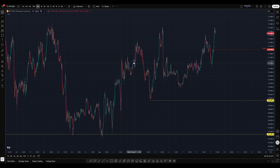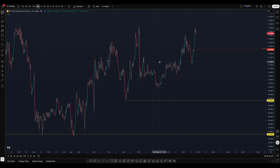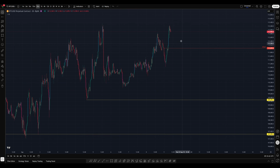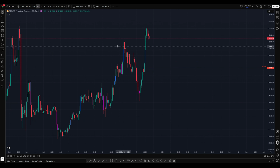Well, at this point, I do have to say I didn't really expect this strength to come this early in the week. So to me, at this point, I would expect higher prices. But of course, you cannot just open a blind long position. What support levels do we have below us?